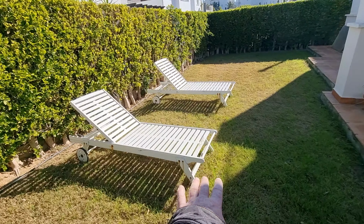Got a couple of sunbeds here, which again, looking not bad condition at all. Just need a little clean up. And then over to the other side of the garden.